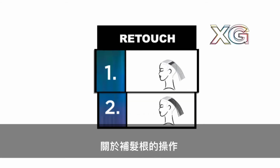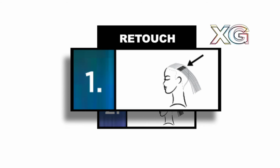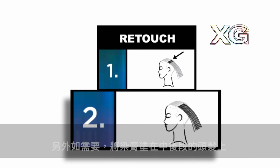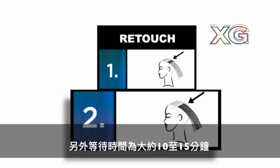For a retouch, first, on dry hair, apply the chosen formula to new growth and process depending on the selected Paul Mitchell cream developer. Then, if desired, apply the chosen formula from the mid-shaft through the ends and process the last 10 to 15 minutes.